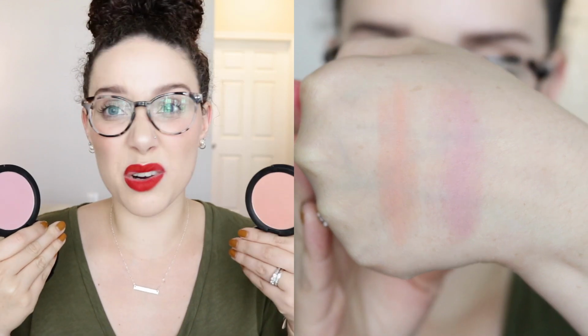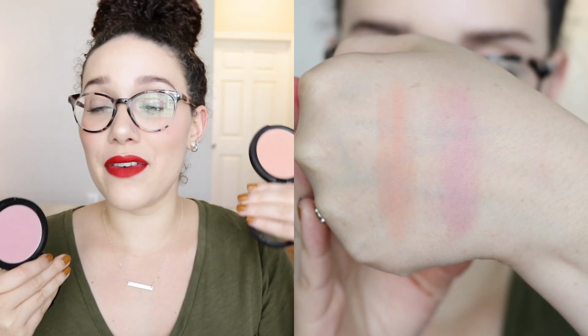Which one do you think I reach for more? This one. If I ever ran out of them, I would rebuy this one. I wouldn't repurchase this one just because, again, I don't reach for it because it is so cool in undertone. I've worn it. It looks fine, but for a day-to-day, if I'm going to pick one, I know I'm going to pick this one over this one.